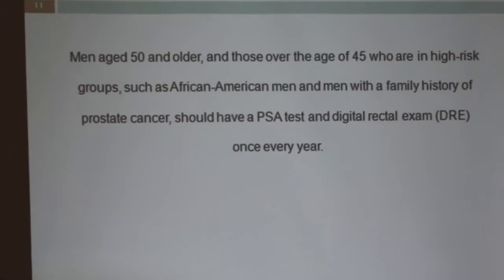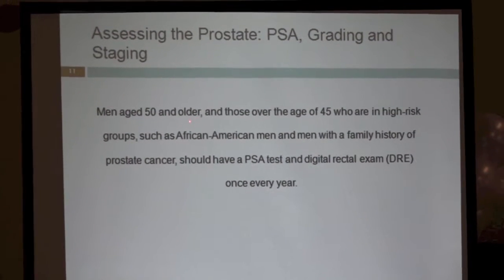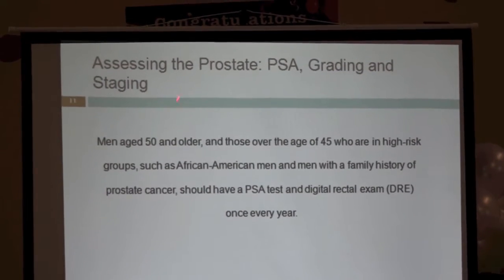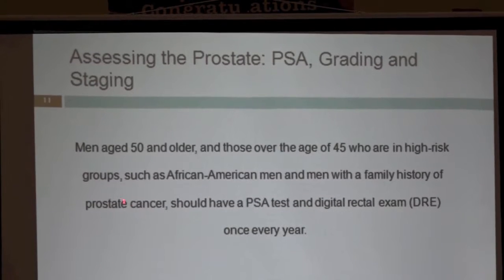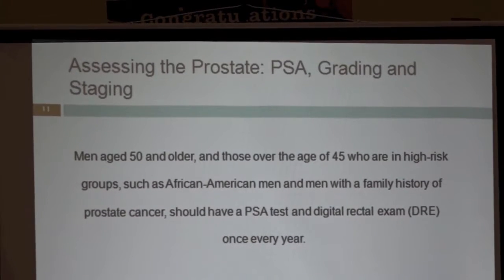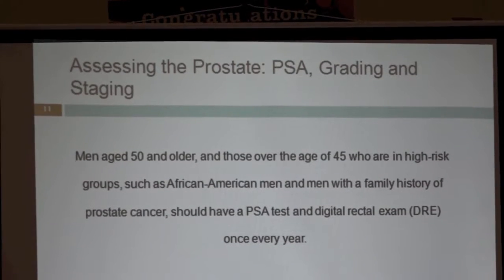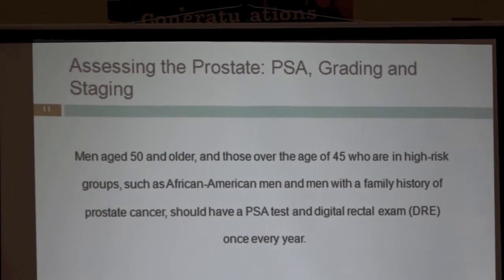Now, how do we assess for prostate cancer? Like I said before, men aged 50 years and older, and those over age 45 who are at risk of cancer. This is for the white population. The black population will drop these numbers by 5 years. And the evaluation is pretty simple. A PSA, which is a blood test. PSA means prostate-specific antigen, and that's a substance made by the prostate. Usually, the prostate leaches it into the blood in small amounts. And when there's some disturbance in the prostate, then the value goes up.